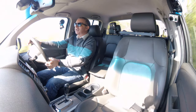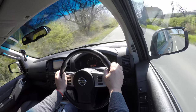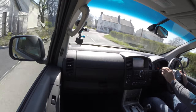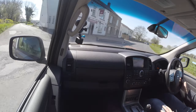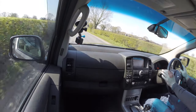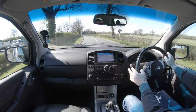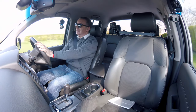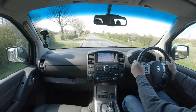Just coming along this nice country road. I much prefer the seating position in these than saloon cars these days. Old Morgan or something.